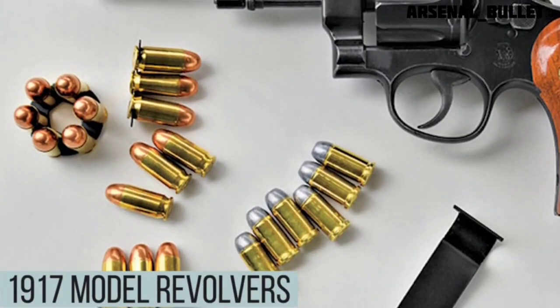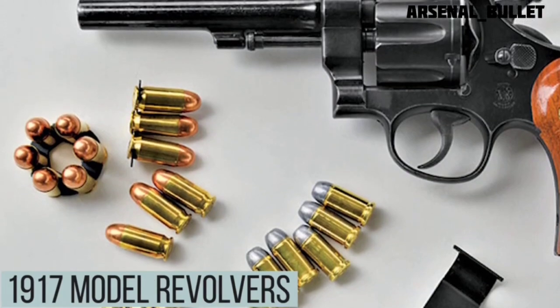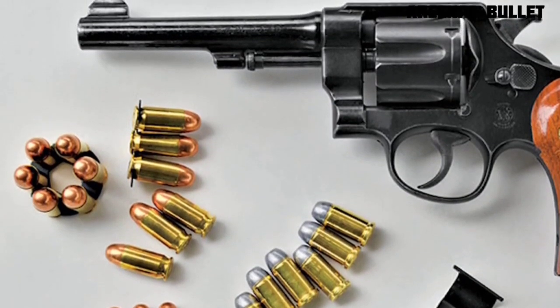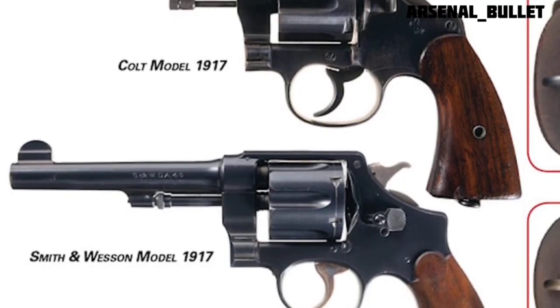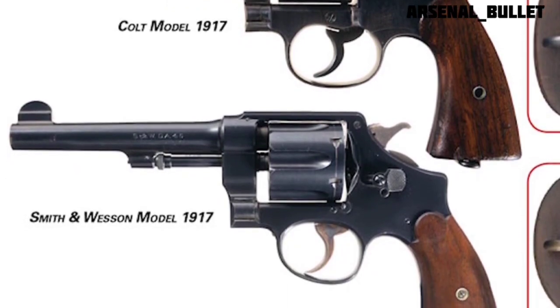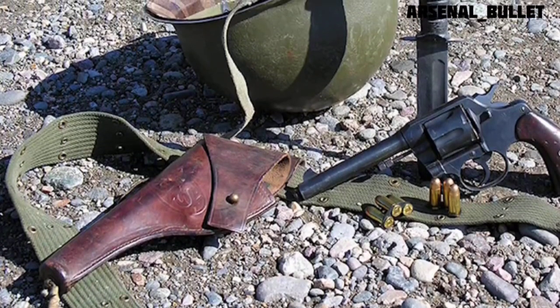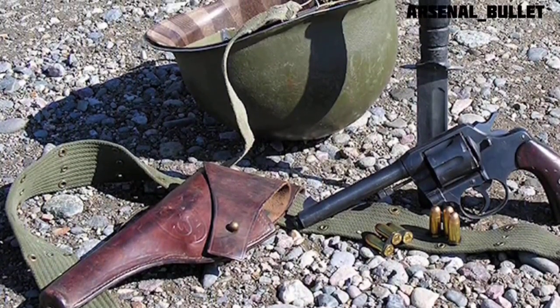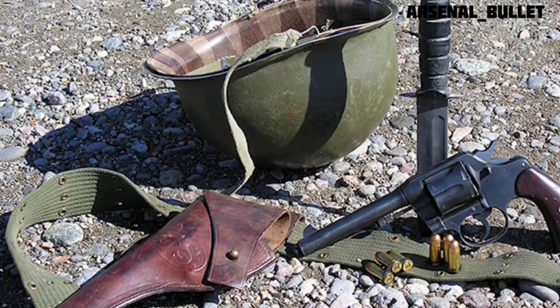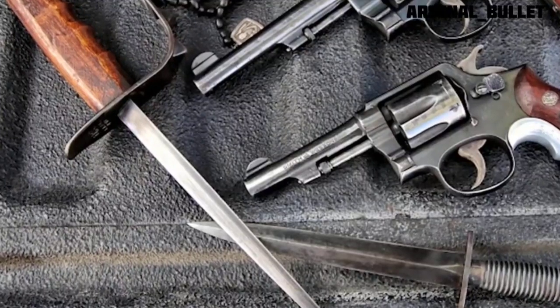1917 Model Revolvers. Let's delve into the fascinating realm of Model 1917s, both the Colt and Smith & Wesson variants, as we explore their shared characteristics and performance. These two revolvers can be considered on par with each other when it comes to their capabilities. Seasoned shooters may exhibit a preference for one's action over the other in combat situations, but practically speaking, there is nothing one revolver can do that the other cannot.